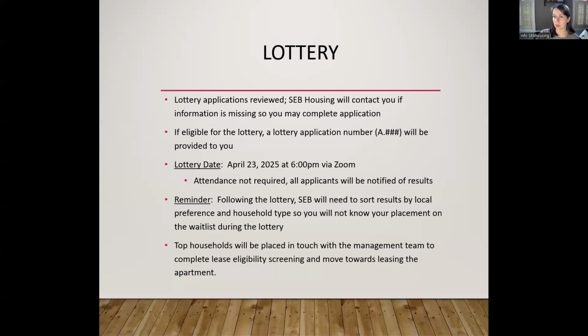The waiting lists themselves and more information will be sent to you later on that evening. So even if you don't attend the lottery, you will have the results that evening. And when you're looking at that email, you're going to see your lottery application number on at least one of the waiting lists. And you'll have a better idea at that point as to whether or not you'll be moving forward to the next step in the process, which is to apply for a lease.